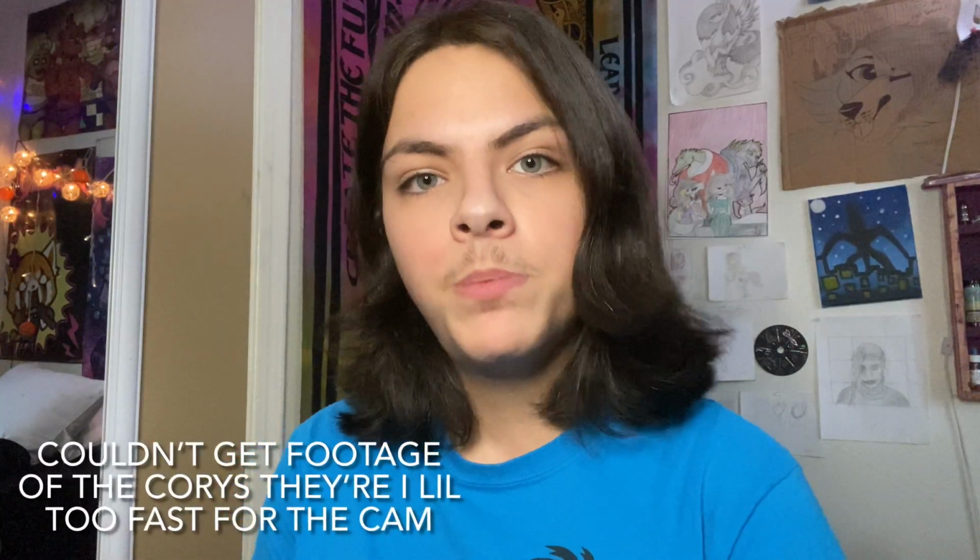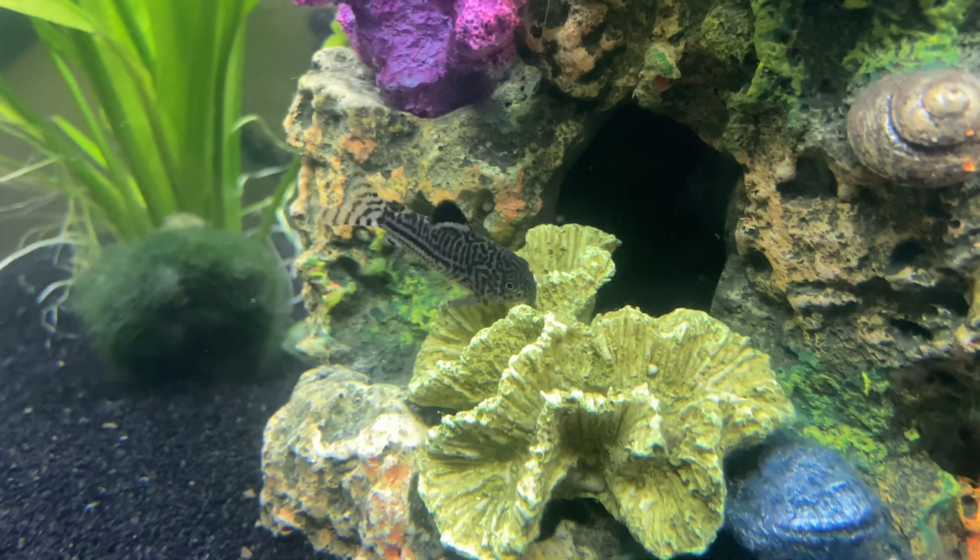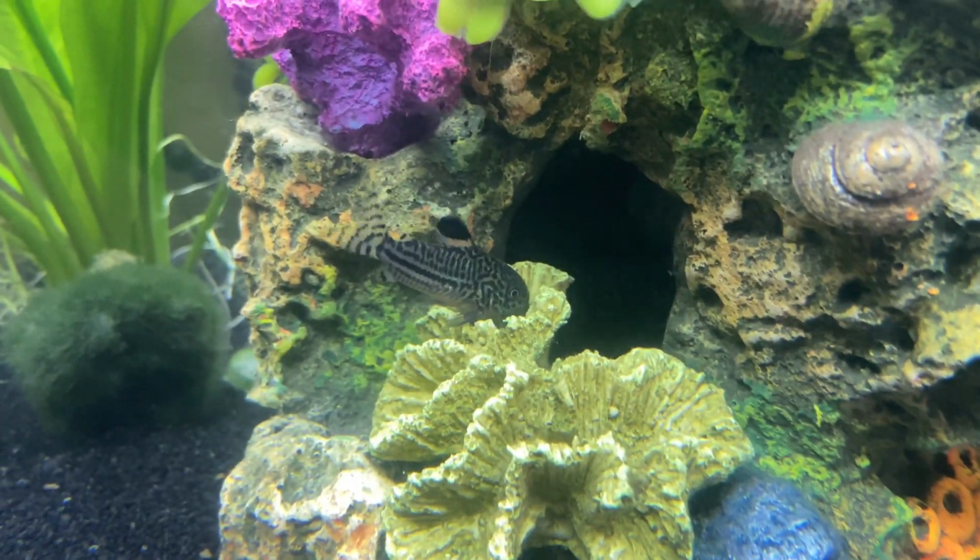We also have quite a few cories in here. You can see we have a few peppers, a couple albinos, and we do also have this one. I don't remember the name of it. I probably should have looked that up before shooting this. Cories are also another great option for bottom dwellers. They go wonderful in your tank.